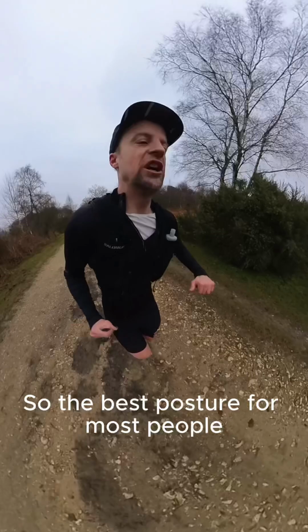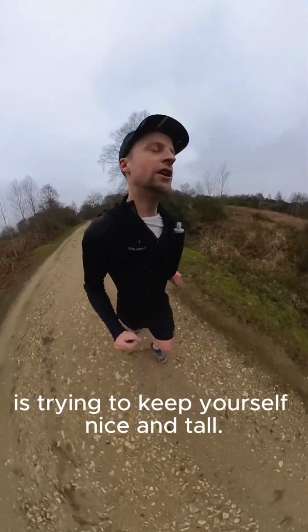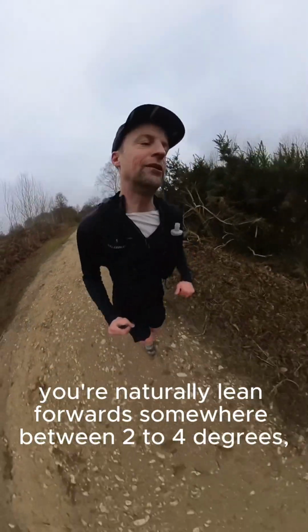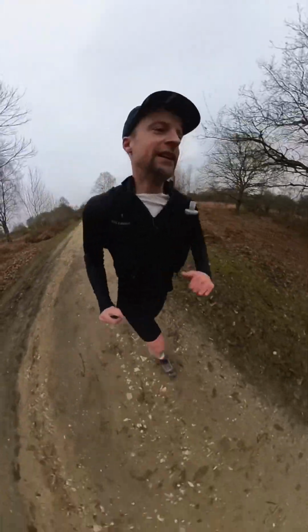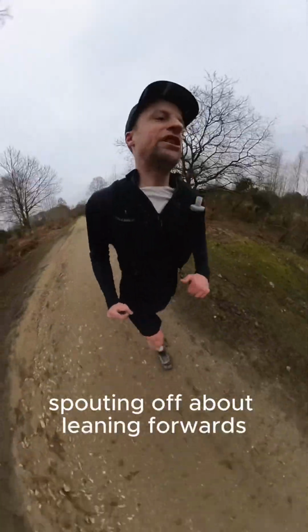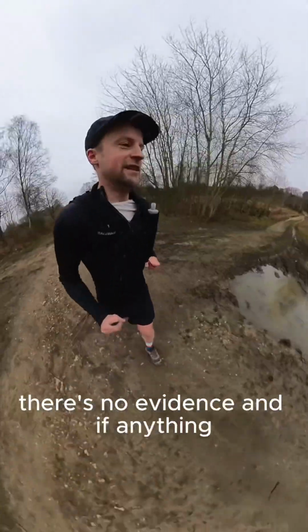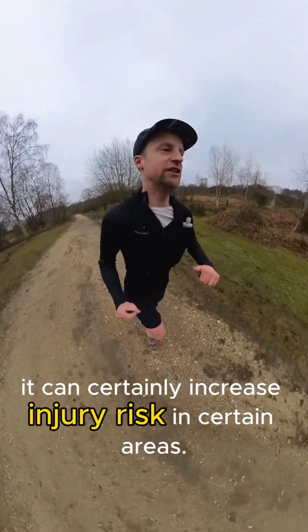So the best posture for most people is trying to keep yourself nice and tall when you run. You will naturally lean forwards somewhere around 2 to 4 degrees, which is the ideal amount. So if you see any people online spouting off about leaning forwards to make you run faster, there's no evidence, and if anything, it can certainly increase injury risk in certain areas.